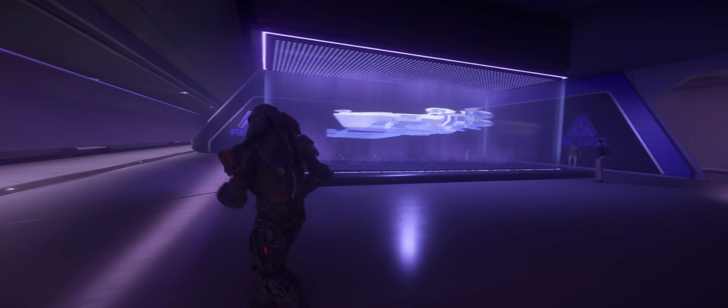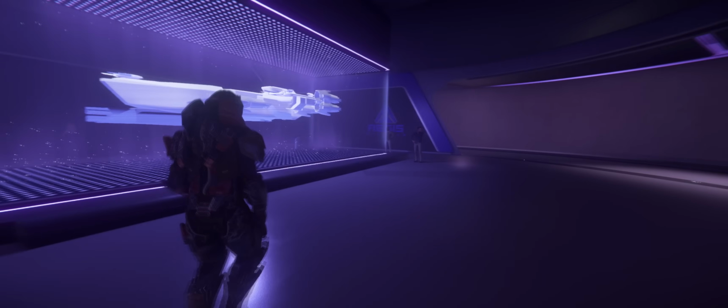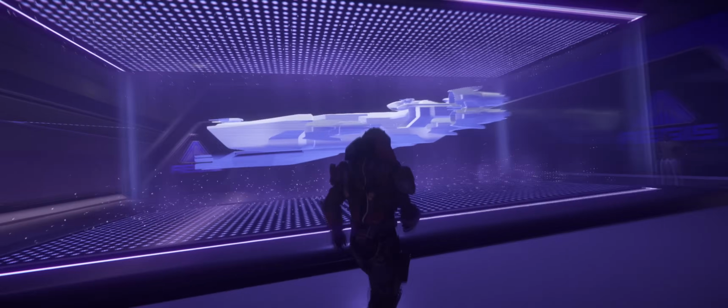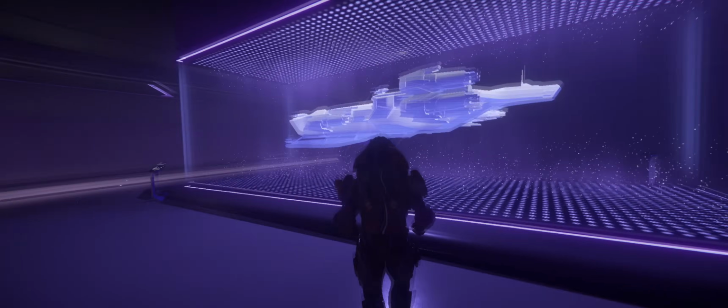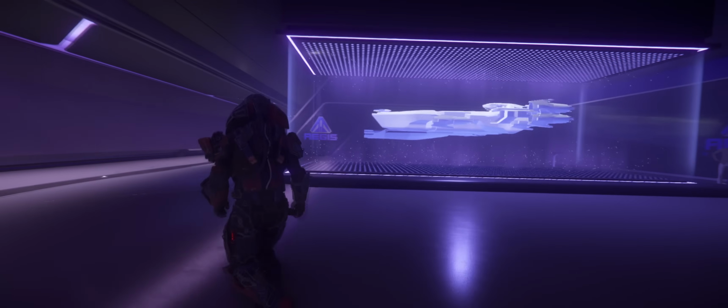Excuse me. Oh, the Idris. If they were ever going to replace a ship with the Reclaimer, then it would be the Idris. I'm a little shocked, actually, too, that they didn't put this in the main hall. I mean, obviously, they're doing a holo viewer because of size. Because if you can't put it in the main hall, where else are you going to put it? This thing is gigantic.